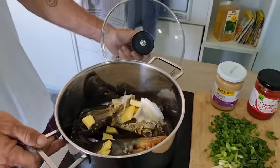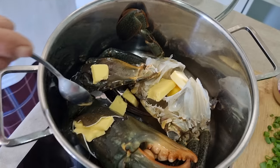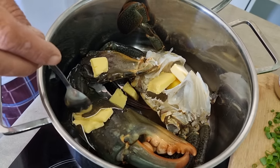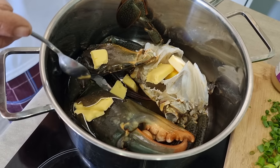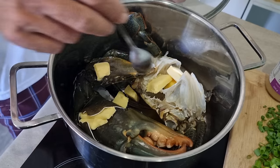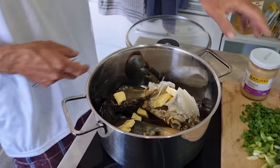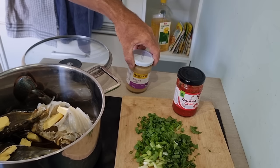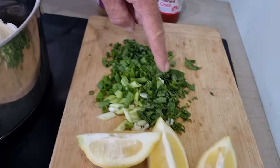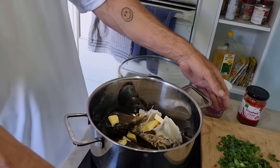Here we go, guys. Look at that. I had to get the big saucepan out for this one. And as you can see, I've just cracked the nippers to save the mess when it's cooking and get the flavors in there as well. It saves us getting splattered when I have to open it. And I've stuffed butter strategically in all the spots there. Simple ingredients here. A bit of garlic, a tiny bit of chili, shallots, mint and lemon. But the main thing is plenty of butter in there.